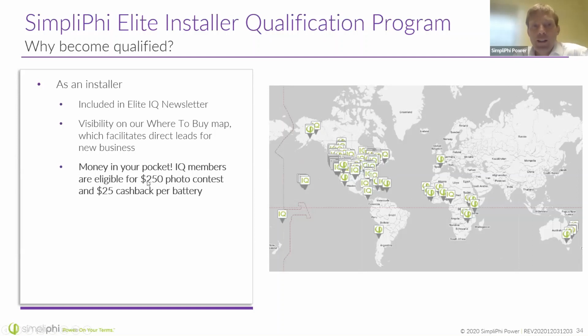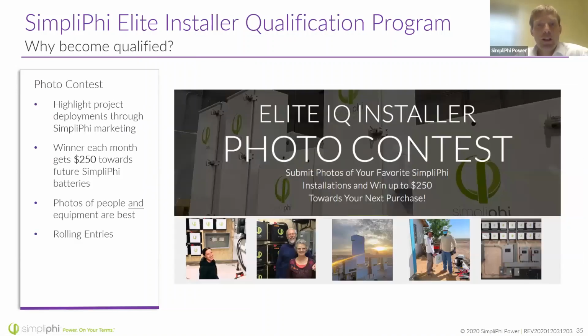We also have a photo contest, and what we like to see with those photos are people, whether it's you in that photo. We of course want to see our batteries there, but we'd love to see the customers or the installers actually working on those batteries. And we have a $250 photo contest for Elite IQ members that runs monthly. So here's some examples of photos that have won our battery photo contest in the past. Again, $250 there. We roll these over too. So if we have a month where we have a few good submissions, we'll roll those over.